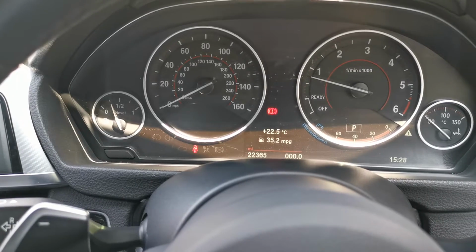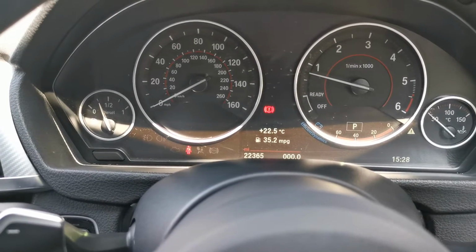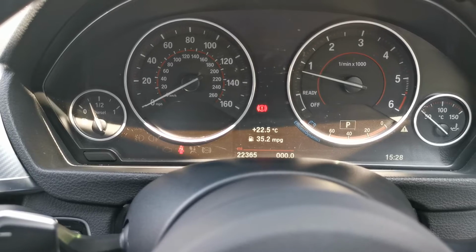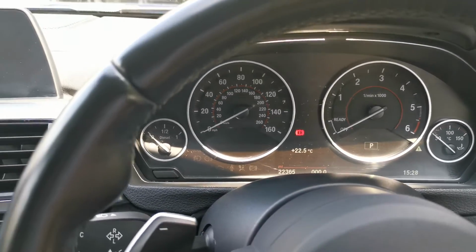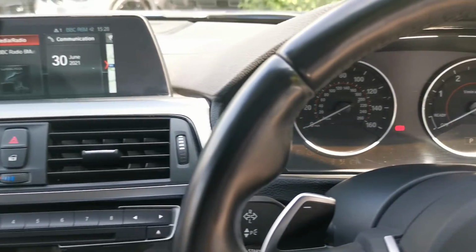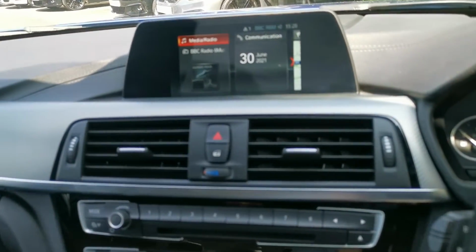As mentioned before, this is a January 2019 registered vehicle, and it has 22,365 miles on the clock. Lovely standard specification, the Shadow Edition generation of the 3 Series, and a couple of nice little options here just to set this car off.